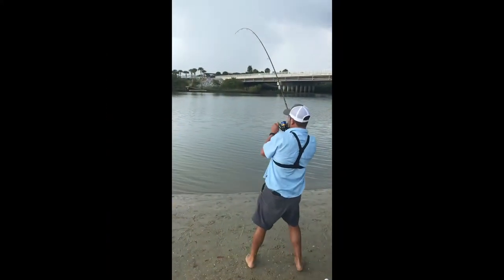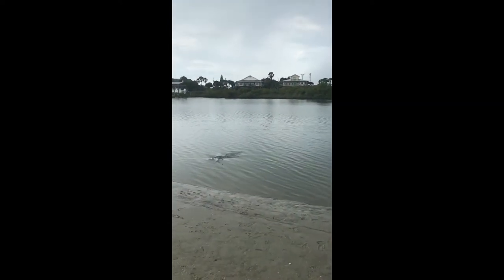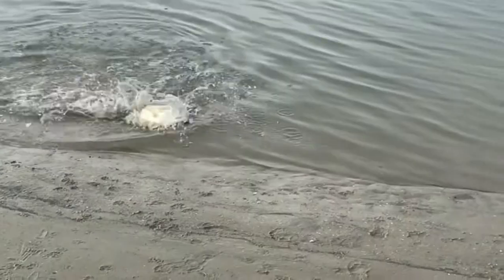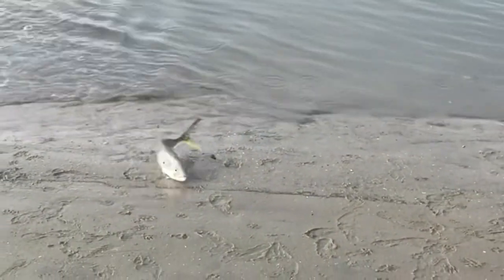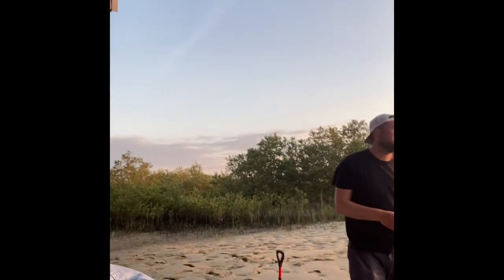All right, he's on. He's on. What we got here? He's running on him. What is that? That is a giant jack. What is that? You got giant pompano. That's a jack. Jack, all right. Gotta catch these sheephead or mangrove snappers. We're here.